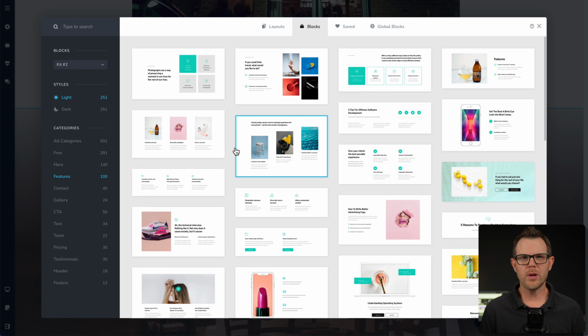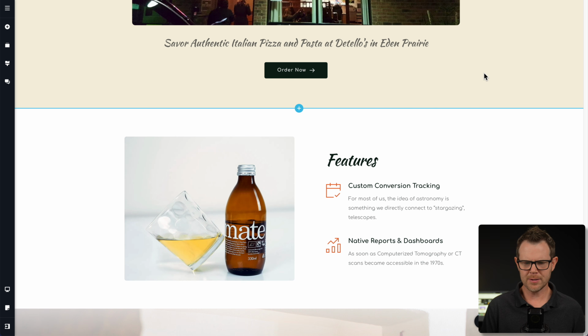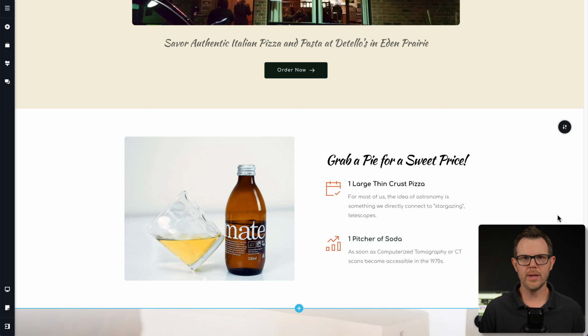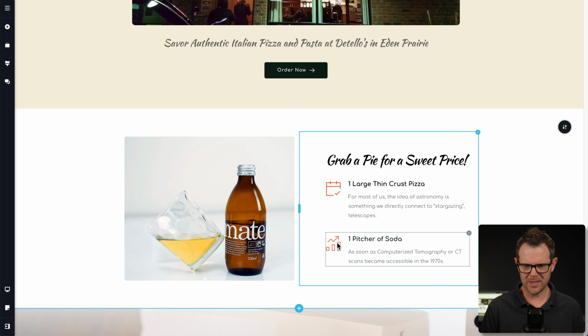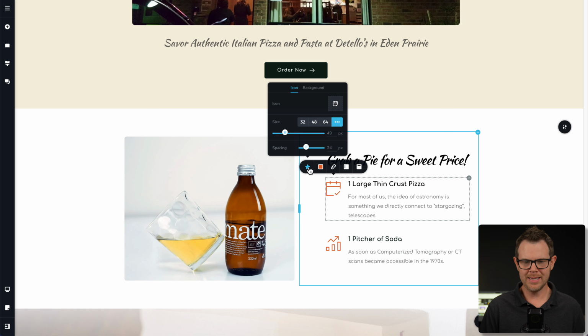What I want to do on this website is have a section to feature their specials. So I'm going to choose this block right here. It says features, it's got some food in there. I'm going to insert that in, and then I can customize this with that week's sale. Okay, so in this fantasy world, I'm gonna give a special discount on a large thin crust pizza and a pitcher of soda. Now, I noticed that the template has these little icons next to it and they don't really fit for what I'm trying to do. So I'm simply gonna click on it and then I'll choose this star right here and I can pick a new icon.